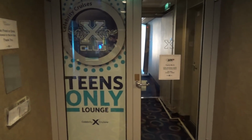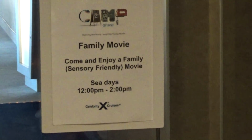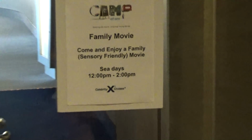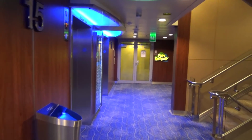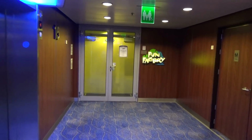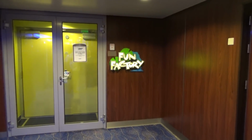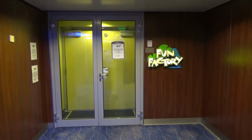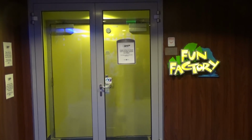On deck 15 is where they have their kids and teen club. So you have the X Club in here for teens. Obviously, we can't go in. I do like this. I think this is really nice, that they have a family movie, which is sensory friendly to enjoy on sea days from 12 to 2. I think that's a really cool idea. So your teen clubs for older kids. They have Xbox. And that's pretty much it. Yeah, they don't look like great kids clubs. And then over here you have the Fun Factory for younger kids. Also, one thing on this cruise ship, we have seen almost no kids. I mean, there's 3,000 people on this ship, and maybe 50 of them are kids. I mean, this is a cruise line you do not see kids on.